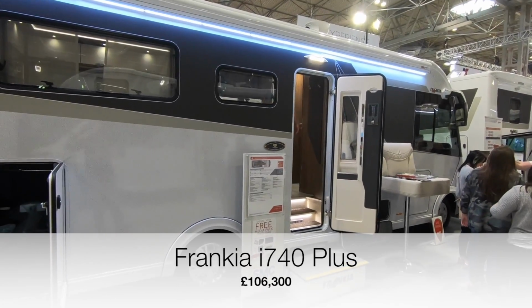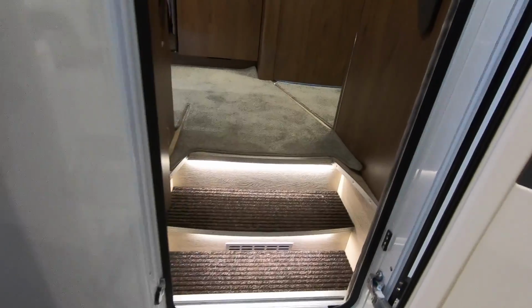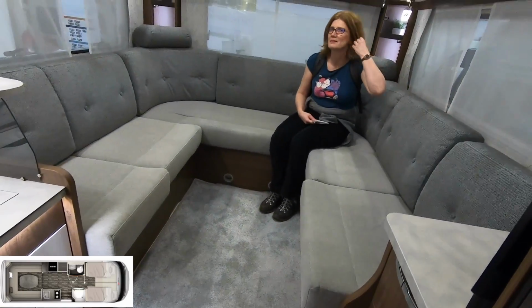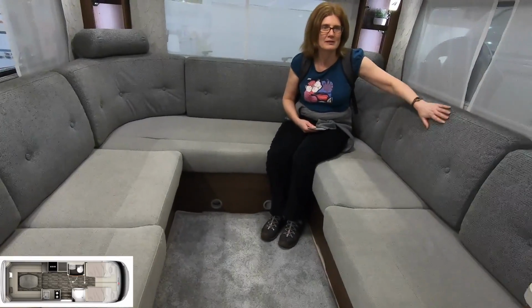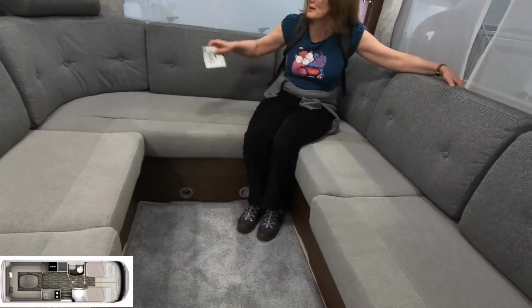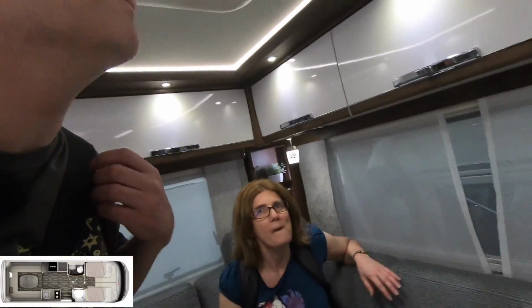This is the Frankia Ri740 Plus. Whoa! There's a huge smell of glue. Now that is a very large room, isn't it? Got this step though. Well, that's because you've got the storage underneath. Smells very new, doesn't it? Oh, it's very firm as well. I think we've been in this one before when we came last time. So anyway, let's take a look round.